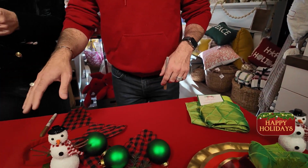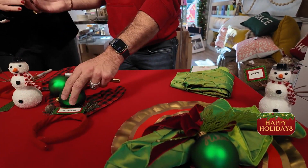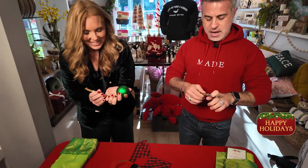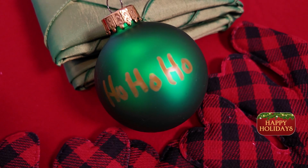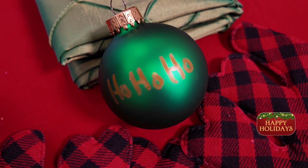Nice. And then we also have the ornament with the names on it. This is so easy. So here's an ornament. You could take the pen. No folding involved. You literally can just write whatever you want on here. So I'm going to do like ho, ho, ho. I want to write my husband's name. I feel like he would appreciate that I thought of him. How simple is that? And again, your guests can take these home and then put them on the tree.